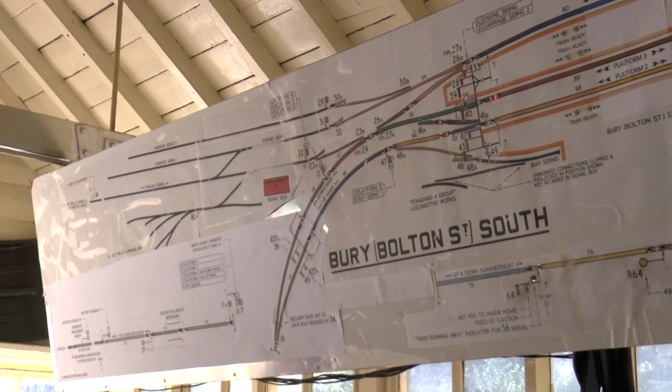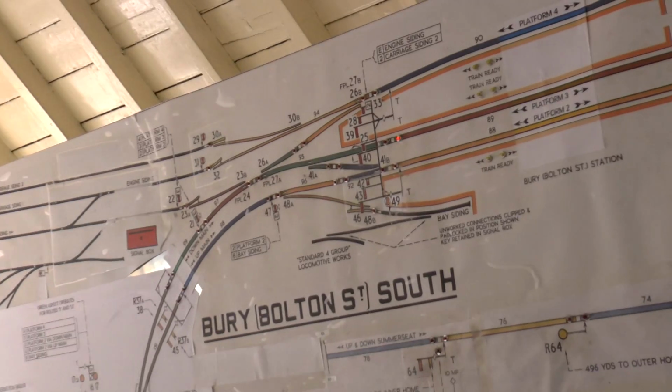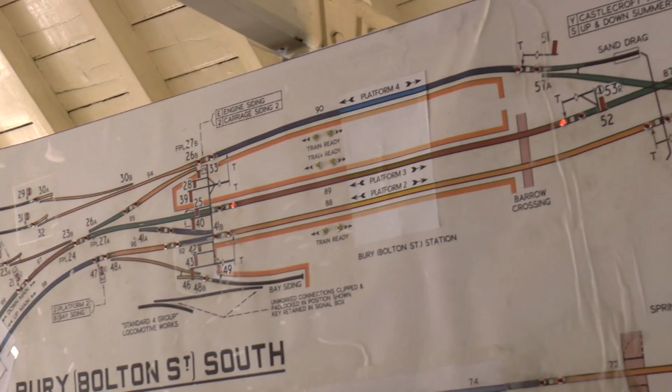I'm Paul Carter, duty signalman. Welcome to Very Safe Signal Box. I think you've had the best part of the day already, haven't you? The driving up and down. How did it go? Which one of you broke the engine?